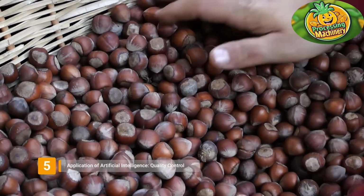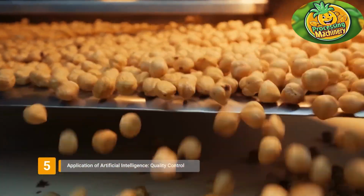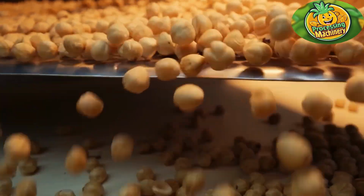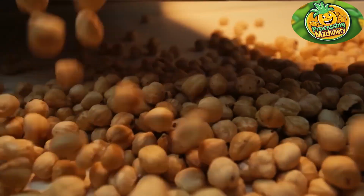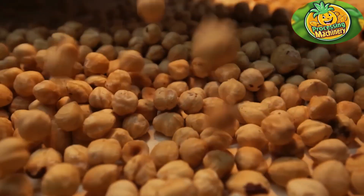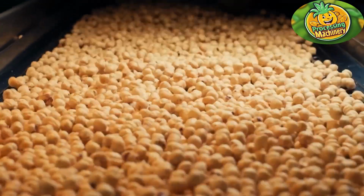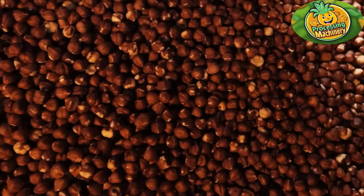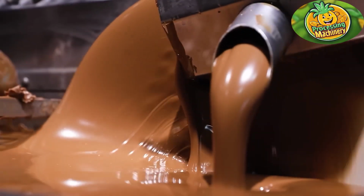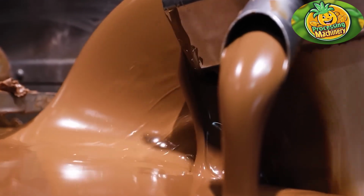When it comes to ensuring that each hazelnut satisfies Ferrero Rocher's stringent standards, artificial intelligence systems play a crucial role. During the process of moving along the conveyor belt, high-resolution computer vision systems examine each and every hazelnut to determine its size, shape, and color. If it is determined that a hazelnut is flawed in some way, such as being too small, misshapen, or discolored, then it is automatically thrown away. This process ensures that only the finest hazelnuts are used in the production of the chocolates, which in turn guarantees that each Ferrero Rocher is of the highest possible quality.